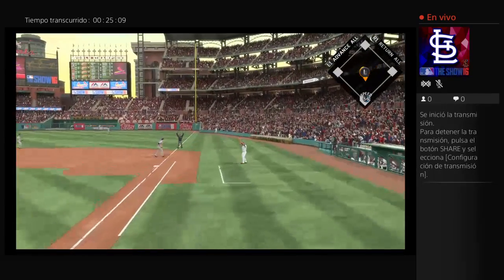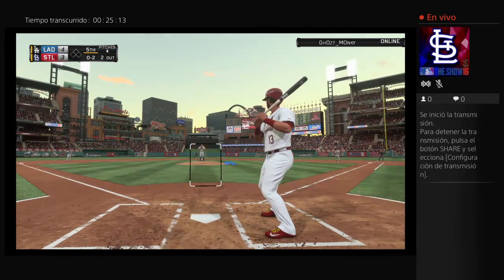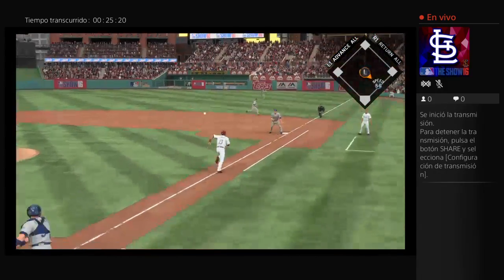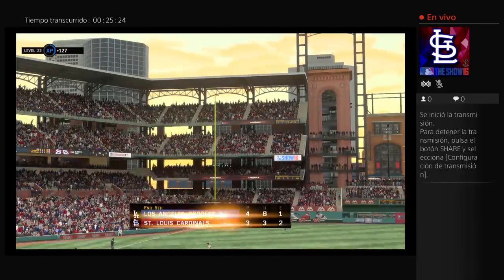Out in front of that one, may have been looking fastball. Good job just to make contact. Ready with the 0-2. Bottom dropped out on him, and that's a strikeout. The throw to first is in time, and the inning is over.